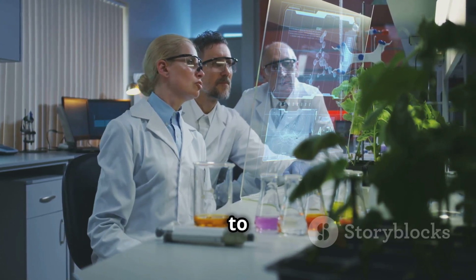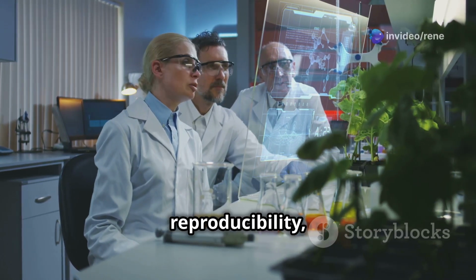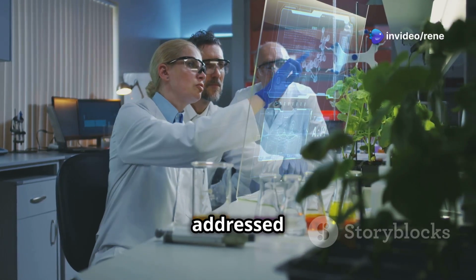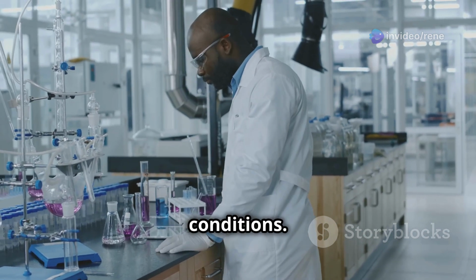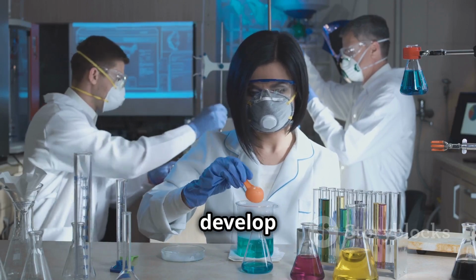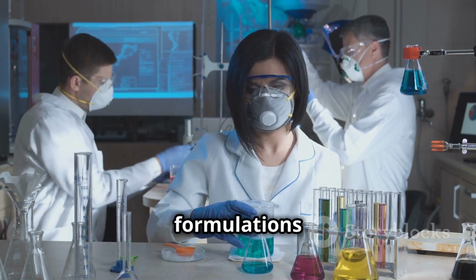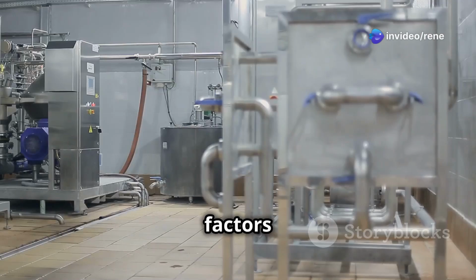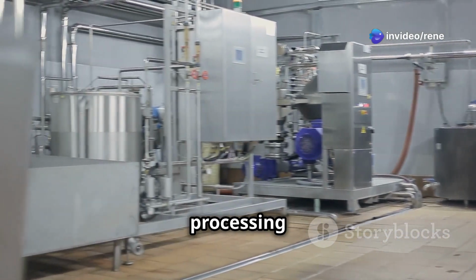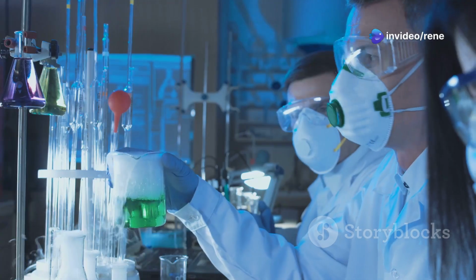Furthermore, issues related to sensor stability, reproducibility, and shelf life must be addressed to ensure reliable performance under various environmental conditions. Research is ongoing to develop more robust quantum dot formulations that can withstand temperature fluctuations, humidity, and other factors commonly encountered in food processing and storage environments.